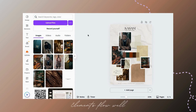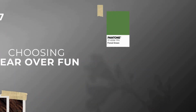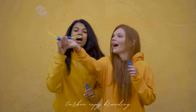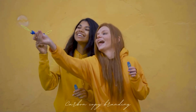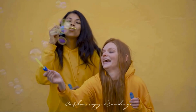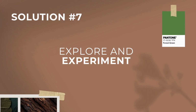which leads us to mistake number 7. Don't stick to just one mood board. Don't be afraid to play around with your mood board and really allow your personality to come through. Don't feel like you have to do what everyone else is doing in their brand images, colors, and fonts. But what you do want to do is have fun with your mood board.